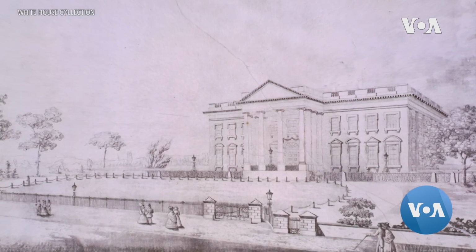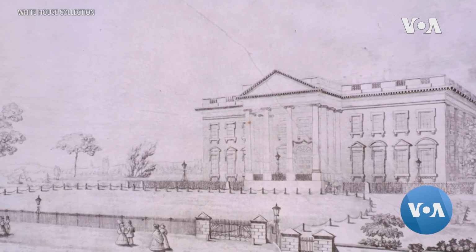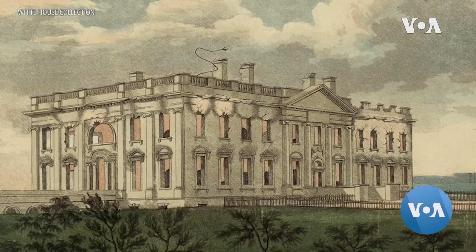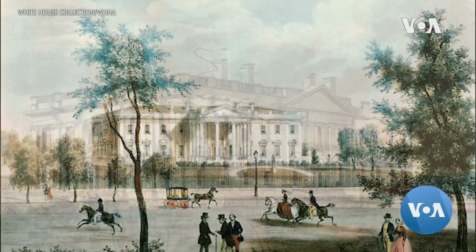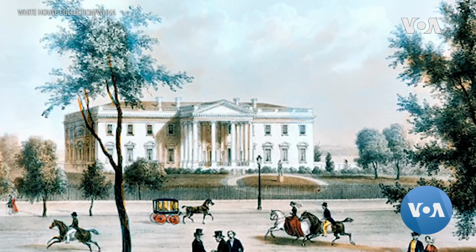The very first White House barrier, a wooden fence, was erected by Thomas Jefferson in the early 1800s. Over the years, stone and iron fencing were added. The barriers were not meant to keep people out. Visitors often freely roamed the White House grounds.